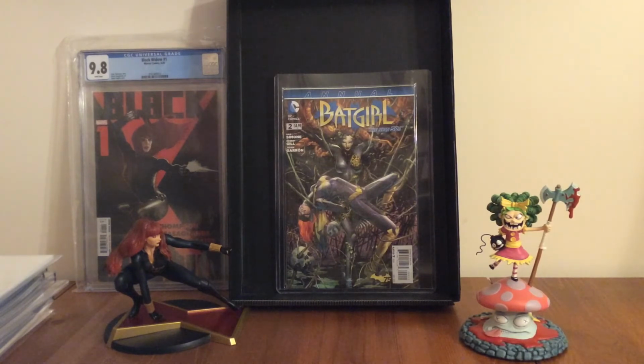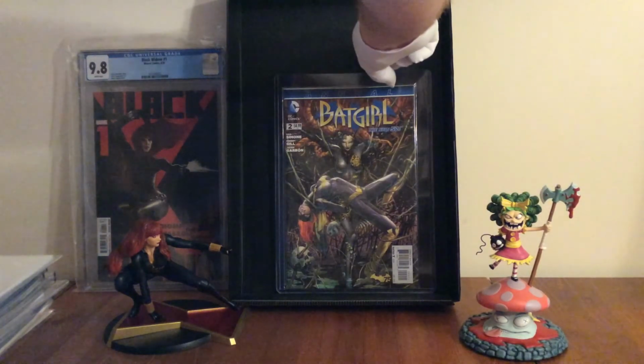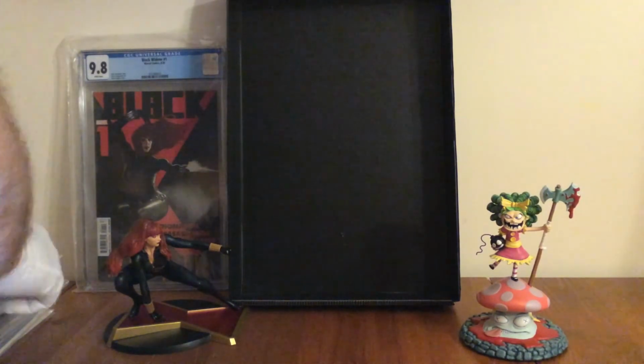So yeah, really, really cool book. And this could be a tricky book to find in high grade. I'm hoping to send this one off someday in the future, and hopefully I'll get a 9.4 plus copy. So yeah, very, very nice indeed. I really love the cover on this one. So yeah, very, very nice book, that one.